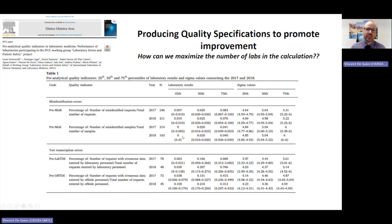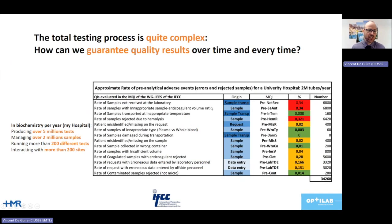I took the 50th percentile of these rates of errors, and I calculated the number of adverse events and sample rejections, considering I'm managing 2 million samples in my lab right now. If you do the addition, look at this: at the end of the year, and each year, it's potentially more than 34,000 errors, leading potentially to 34,000 sample rejections.